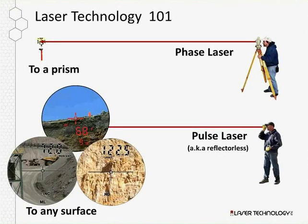Laser Technology 101: two types of technology. The first one we'll talk about is the phase laser. That's typically your total stations, where a lot of times you need to have a prism to capture the measurement distances. Where Laser Technology focuses is on pulse laser technology, aka reflectorless. This is where you can get a distance or a measurement to any type of surface, the high wall there, or some piles that might be out in the field for you.